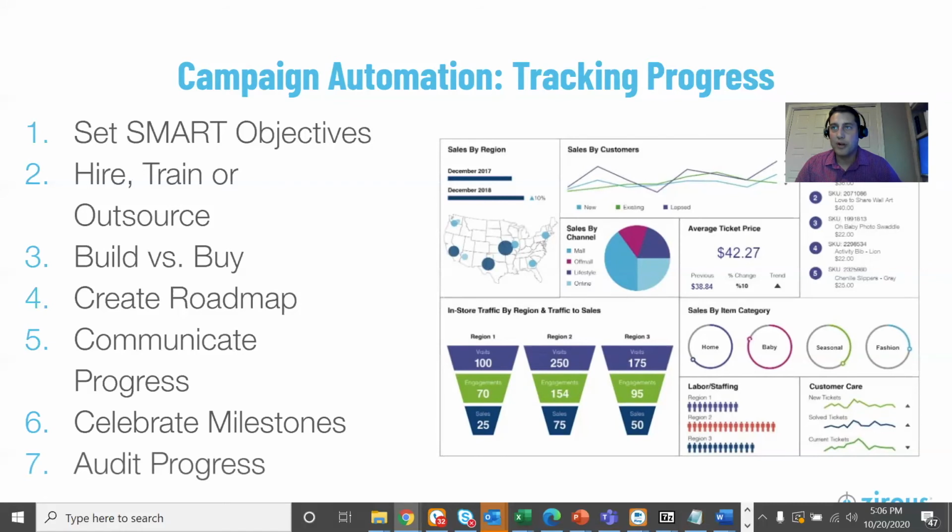Seventh, be sure to audit progress, what is on track and what isn't, what is meeting expectations and what is falling short of expectations. This will enable your project team to intervene in real time.